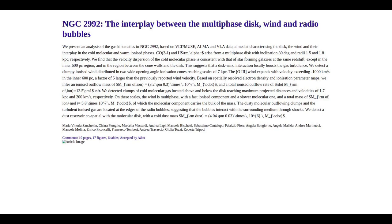We detected clumps of cold molecular gas located above and below the disk, reaching maximum projected distances and velocities of 1.7 kpc and 200 km/s, respectively. On these scales, the wind is multiphase, with a fast ionized component and a slower molecular one, and a total mass of M_out,ion+mol equal to 5.8 times 10 to the power 7 M_sun, of which the molecular component carries the bulk of the mass.